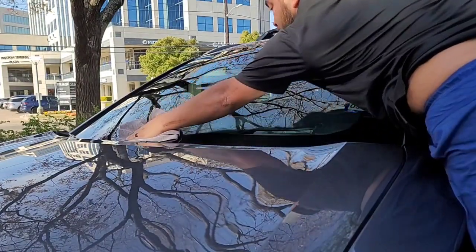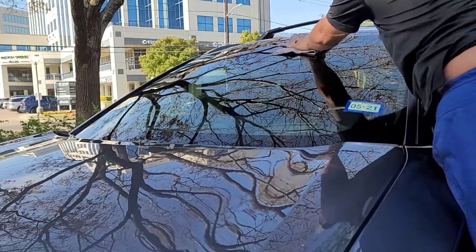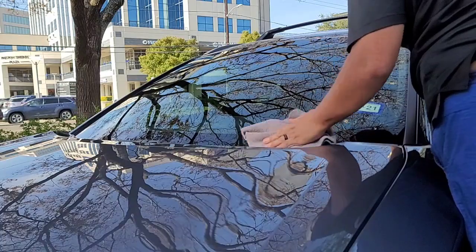So after the 5 minutes, oh my God, I'm showing my skin. Jesus Christ. Sorry about that. Bad angle. I need to lose weight.